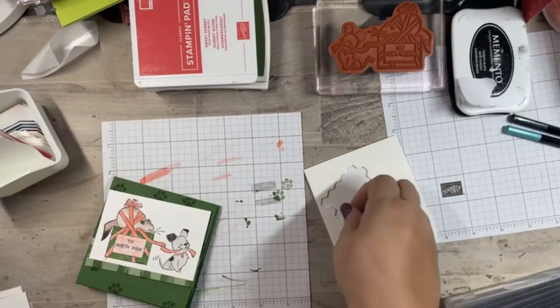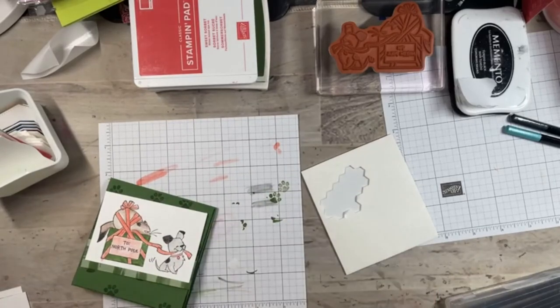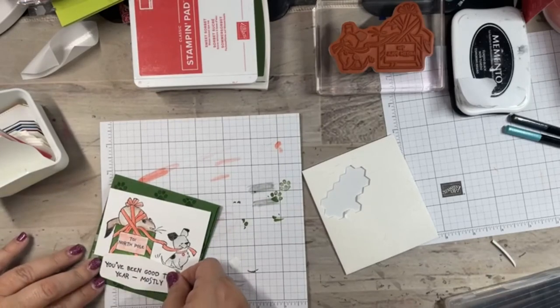I'm pretty sure this label that I used is retiring. Do you know which set it comes out of? I'm trying to think of it. The Tasteful Labels, is it retiring? I don't remember. Ask Chrissy. Chrissy's good at that.